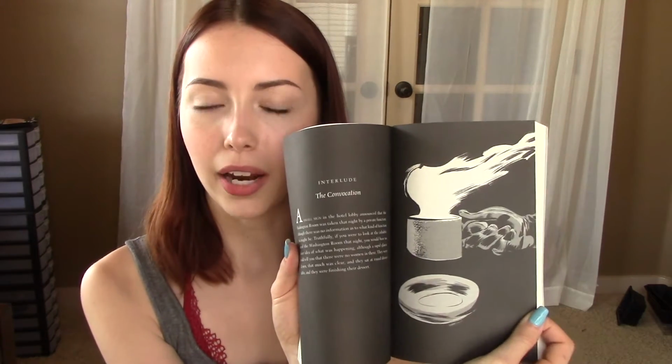One of the things I do like though is that there are some very, very awesome illustrations in here. So let me just kind of flip through here. You guys can see I love, love, love the illustrations.